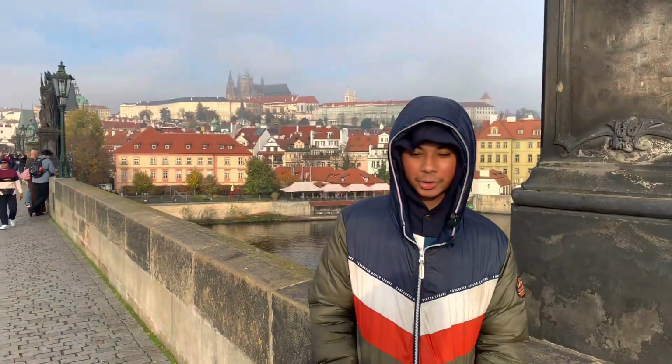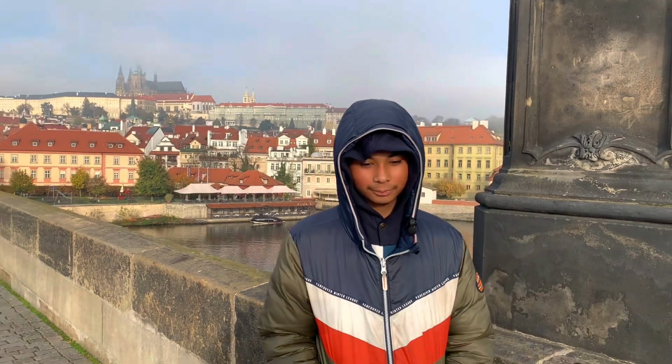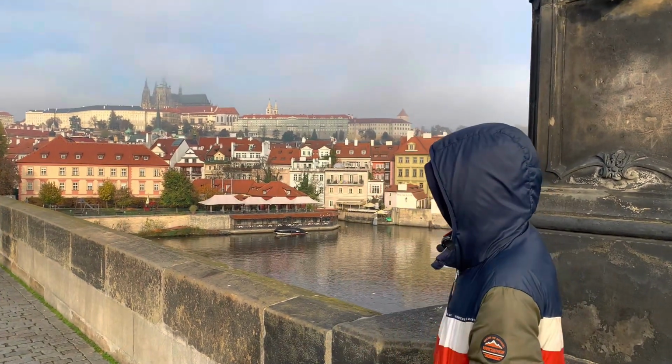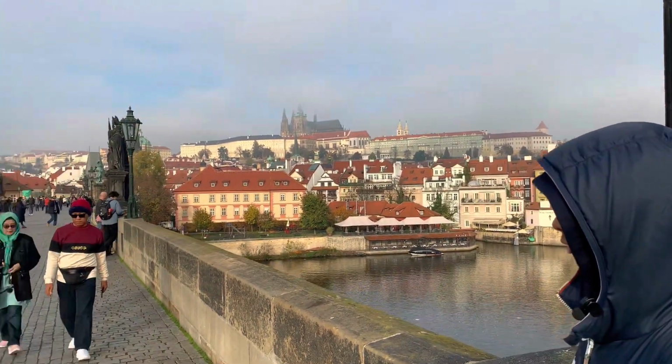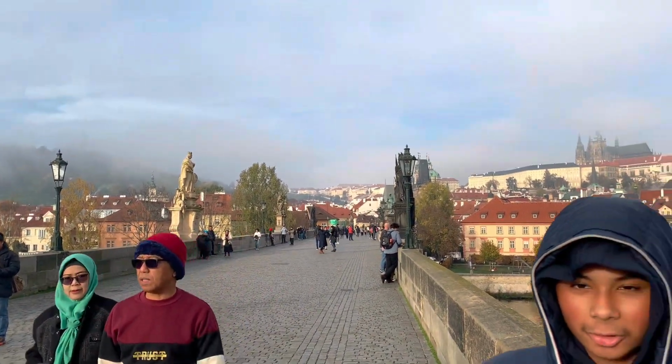The Charles Bridge connects two sides of Prague, the Old Town and the New Town. Behind me, you can see the Prague Castle, the Petrin hill behind the clouds, and on the other side of the bridge, the Astronomical Clock.